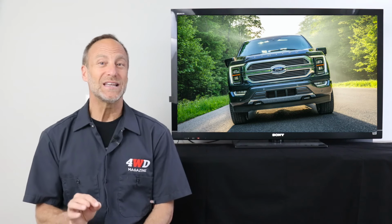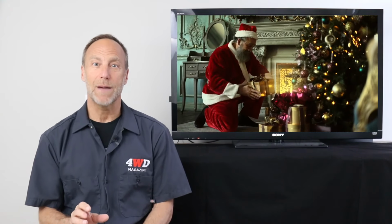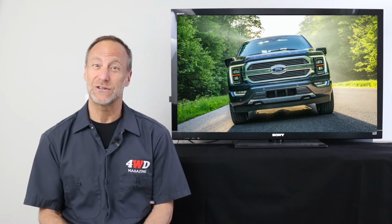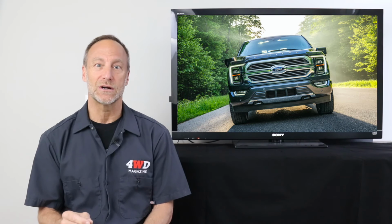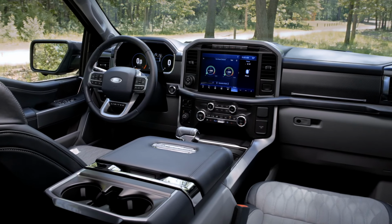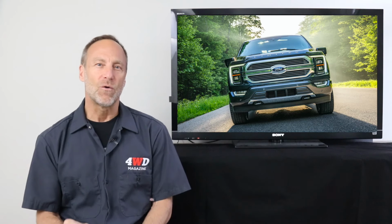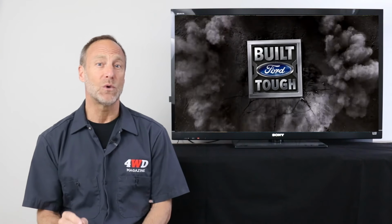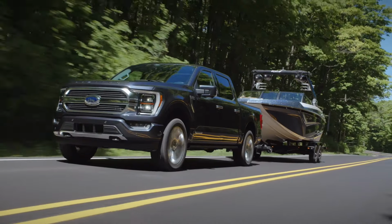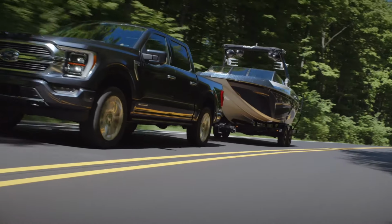It's not a completely new F-150, but like Christmas presents, once you get past the wrapping, there are some terrific surprises inside. If you hate electronic features, get a good grip on your armchair, because you're not going to like what's coming. But if you're ready to embrace the future, you'll be pleasantly surprised at how soon it gets here. Ford says this is the toughest and most productive F-150 ever, and the most powerful truck in its class. Let's find out if they can back up these claims.